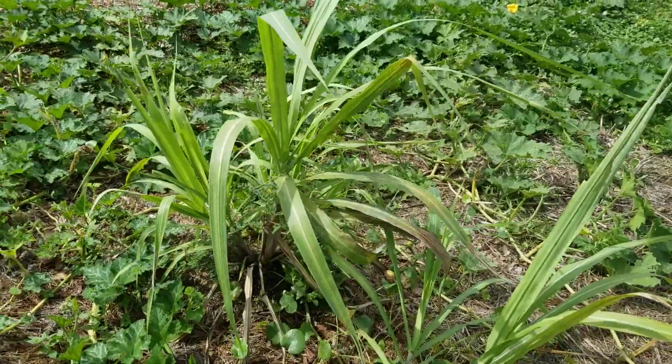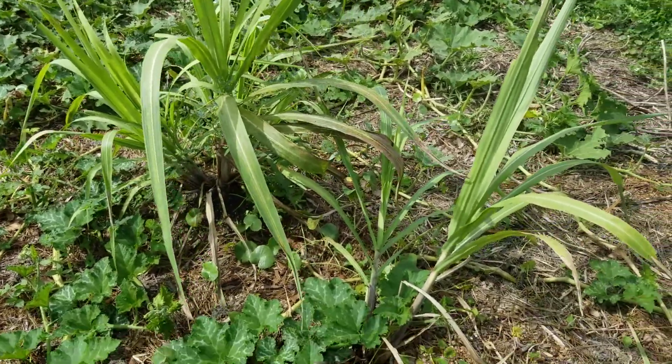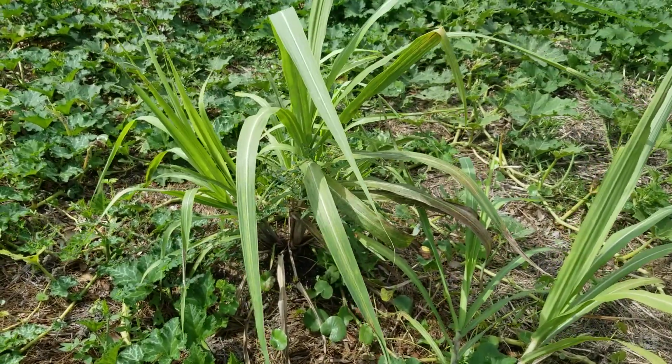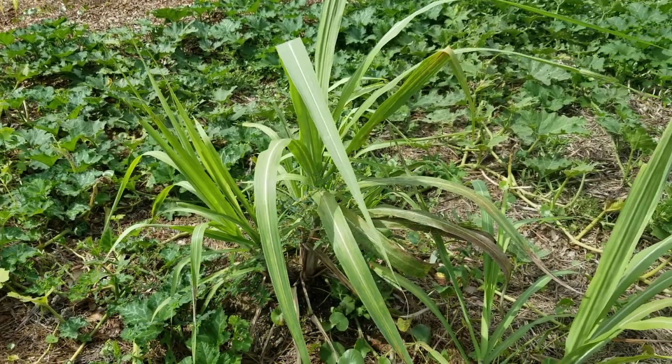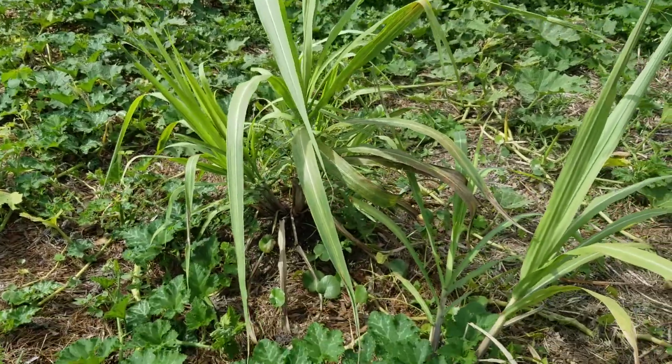Over here we have my sugarcane. This is the Florida red sugarcane here, native to Florida. I will take cuttings from the biggest one if possible. And the rest will just stay in the ground, and I'll see how it fares through the winter.